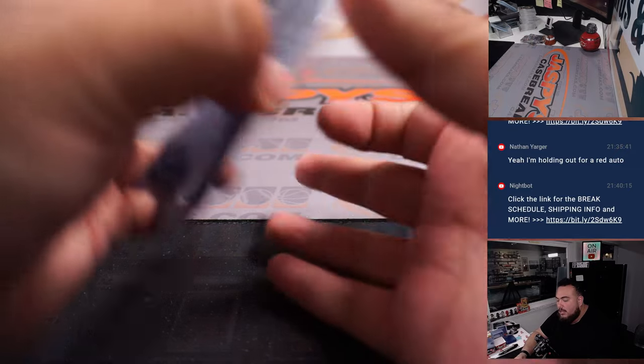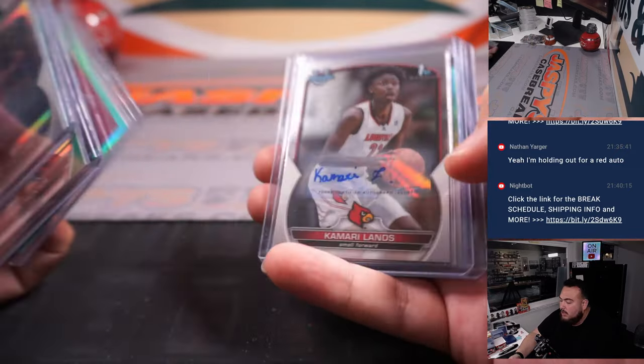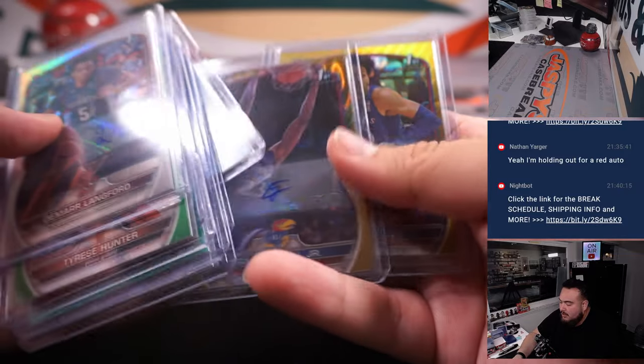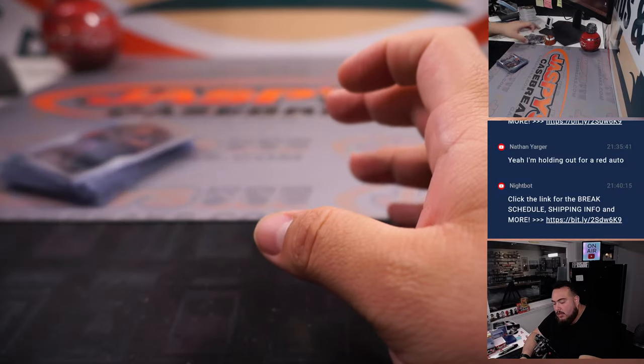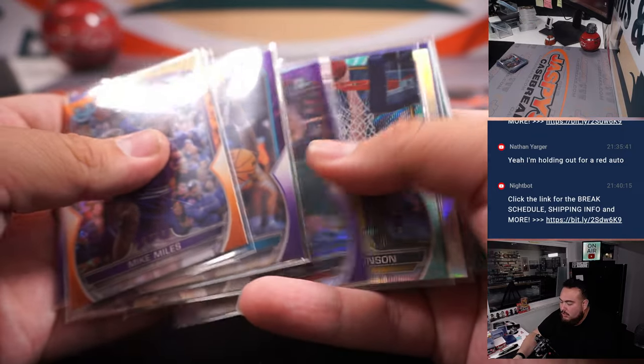So there you go, folks. That was the four boxes, the first four of the case. Got some good colors, a little Caitlin Clark, and then we did get a Wembanyama with a couple of yellow and gold autos. And then all this color right here as well.